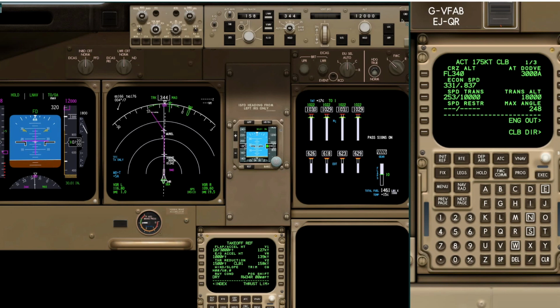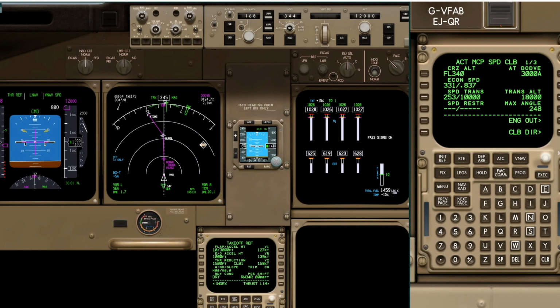Okay, we'll engage the autopilot. And we'll open the window. And we'll bring the speed back to 168, which is V2 plus 10. And we'll start to evaluate how we're going to do. And notice the message went away. There's no error predicted right now. We're keeping V2 plus 10, and we're going to keep that until we cross Dodvi.